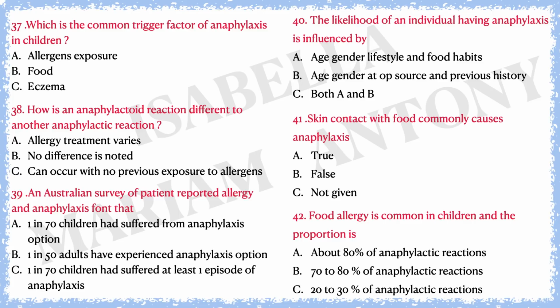A severe allergic reaction from an inhaled allergen is rare. An increasingly recognisable example is when an allergic individual inhales particles from rubber gloves or other latex products. In emergency department studies, food allergy is the commonest cause in children, responsible for about 80% of anaphylactic reactions in which the cause has been identified. Whereas in adults, foods are implicated in only 20 to 30% of cases.